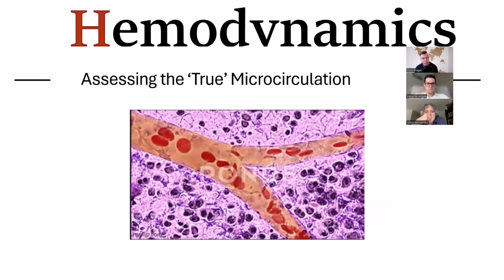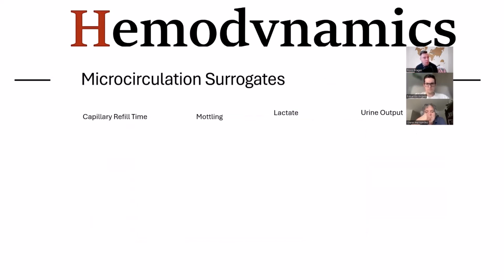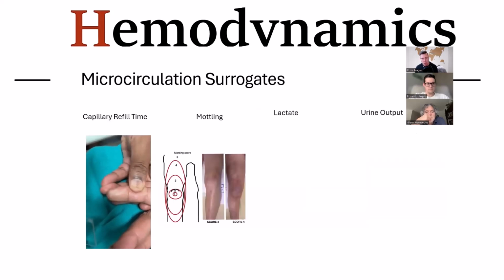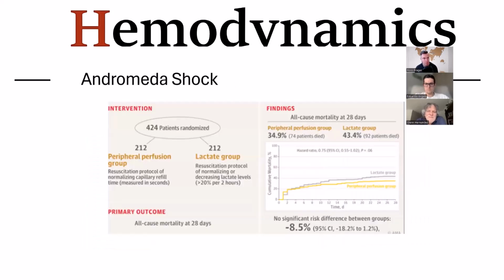The problem is, it's really tough to assess the microcirculation. Even this diagram here is completely made up. It's an animation because it's very difficult to look at what's happening at the organ level. So we really rely on surrogates of the microcirculation, things like capillary refill time, assessing for mottling, lactate, which we know has both aerobic and anaerobic pathways that produce it, and other microcirculatory markers like urine output.